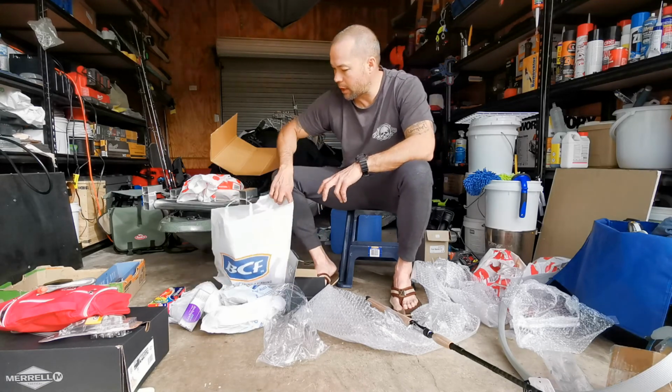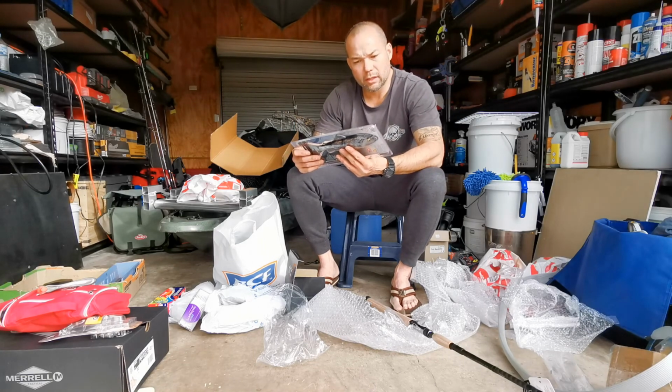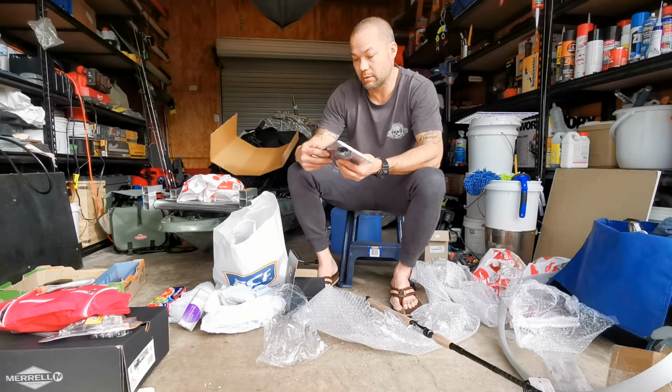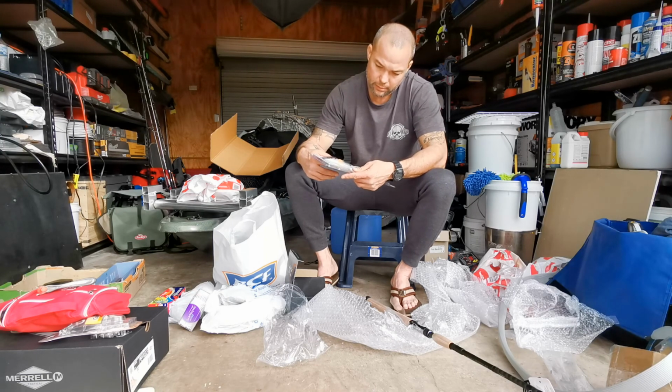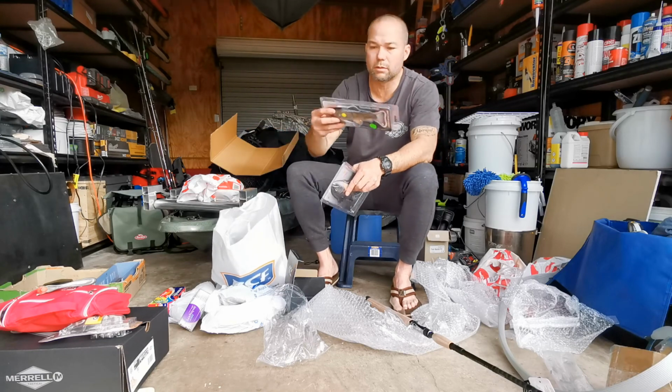A couple of other things. I went to PCF the other day, and these are all on special. I don't even know if they catch any on these, to be honest with you, but these are line through trout. Got them for $5. So I've got a bunch of those. These are $5 as well.